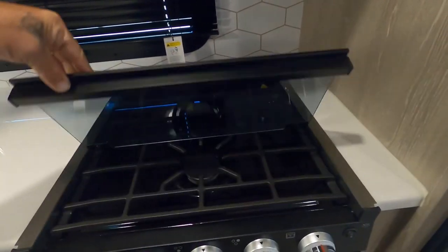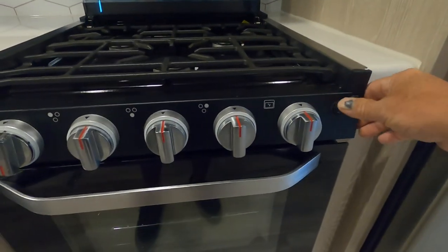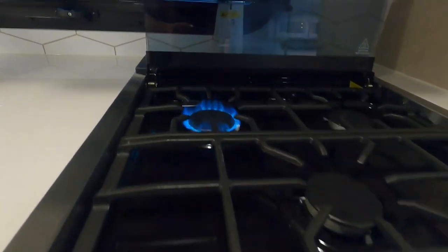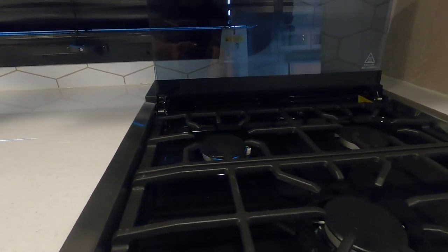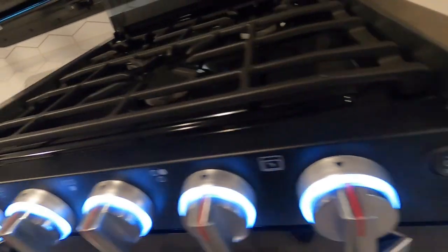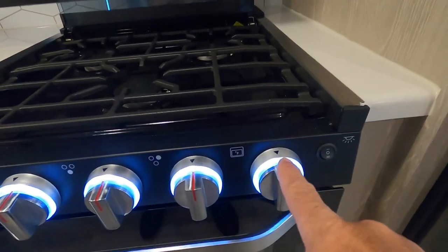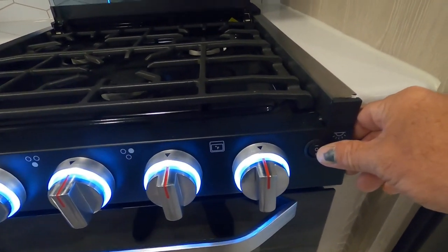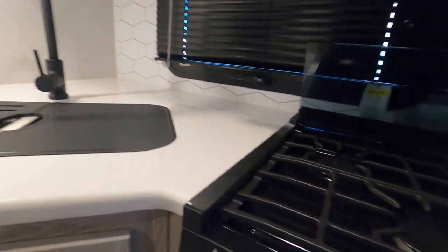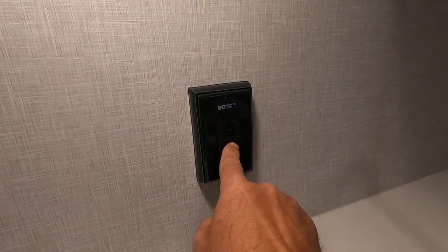Your glass top here makes an excellent backsplash. Put that up like that. Turn on your panel light. Turn this to high. Hit your spark and there's your flame. So same thing on your oven. Turn this to the light button. Hit your spark down here. No need for a pilot light anymore. That'll light it. Then just set it to the desired temperature. Click your panel light down. You have an oven light. The kitchen here is 110 with GFCI reset.